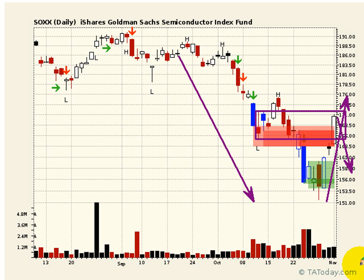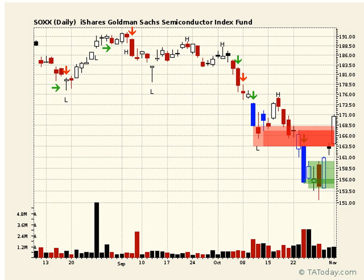Now, if you're setting this up and you're trying to figure out what kind of setup you have here, you've actually got an ABCD structure to the downside that's going to try and materialize, right? So there's your A, there's your B, and your C is up there, and your D would be down here somewhere. It may or may not get down there. And the reason for that is it's already come a long way. And the general market is probably trying to set up, in my opinion, some sort of a range trade.